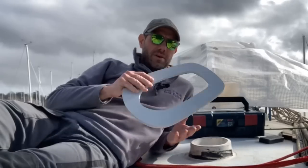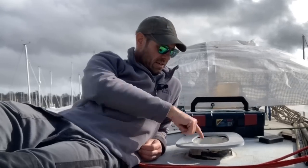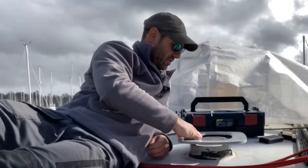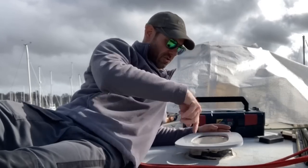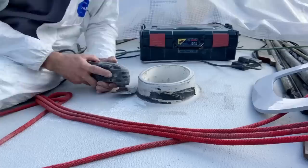I'm on the boat now with my piece of laminate that I've made to go under the deck ring. So the next job is to cut this collar off the deck. I'm going to do that with my oscillating saw, and then I can put this back on. What I'm going to try and do is position it roughly where it needs to go, draw around it, and then I can rough up this surface and then hopefully glue it on.